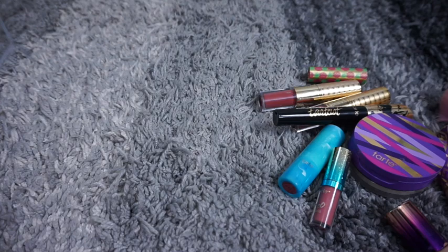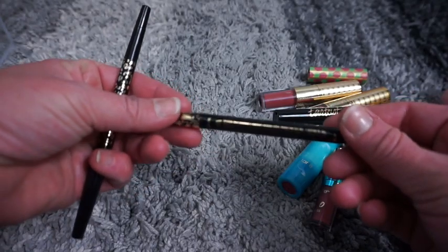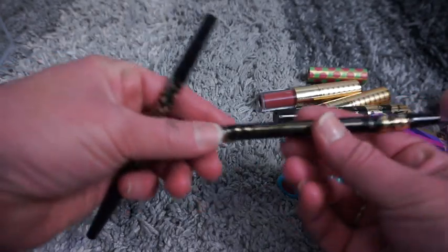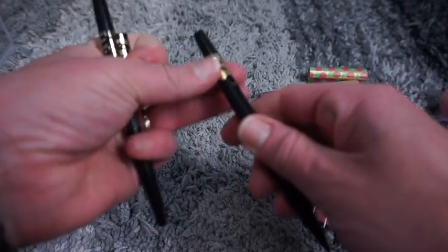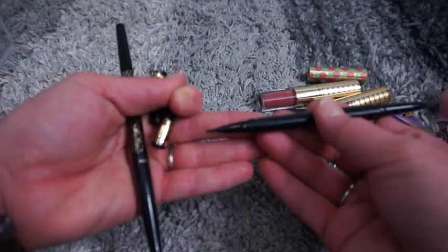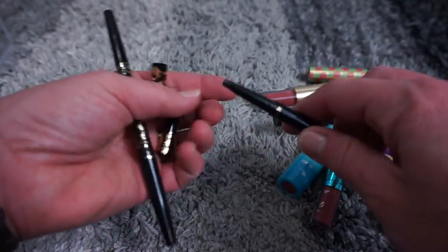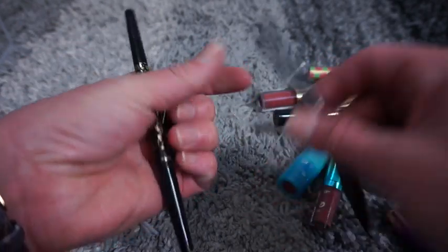And then what else do we have in here that we haven't talked about before? So we have these right here. We have the Tarteist Double Take liner. I didn't know this, but this has two different ends to it. Somebody had to tell me. I remembered it, but I couldn't remember it. You know what I mean? So on one end, it's got the liquid liner, and then on the other end, it's got your pencil liner. This one works really well.